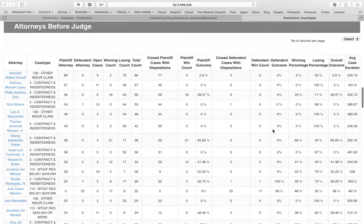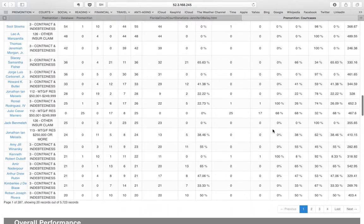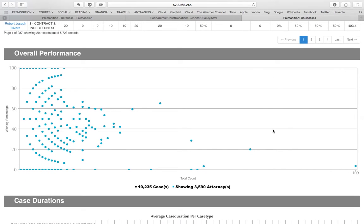We look at the top attorneys before a judge, and we see that here in a graph. So you see one of the attorneys that's actually in front of a judge the most has one of the weakest records, and Anthony Tonelli here has the highest number of straight wins for this particular judge.